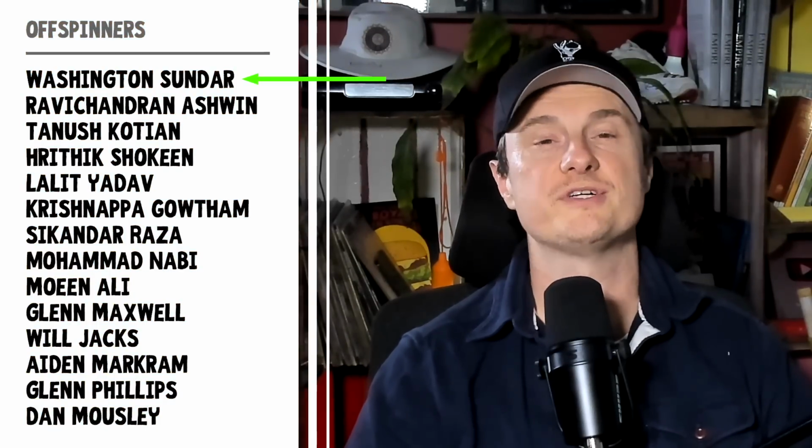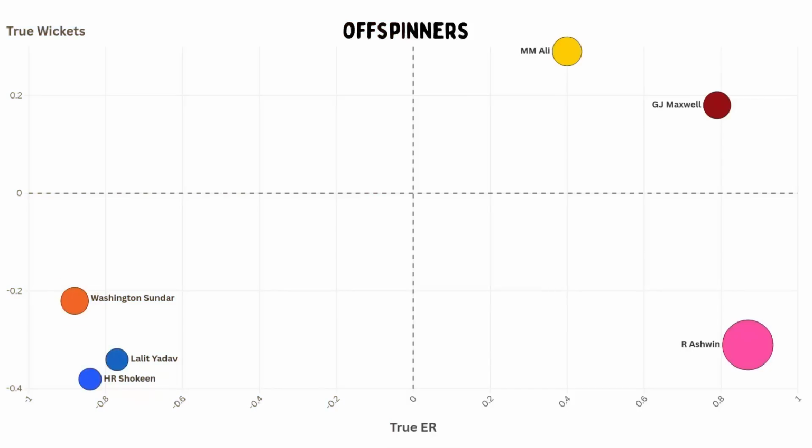Now let's have a look at off-spin. And I have decided to put Washington Sundar at top. And absolutely no one who's ever been on this page once in their life is going to be shocked by that at all. But part of the reason for this, of course, is his batting.